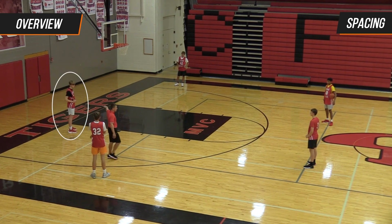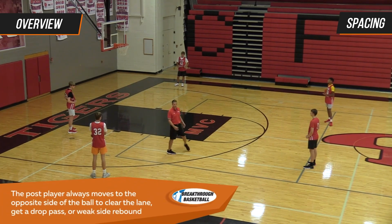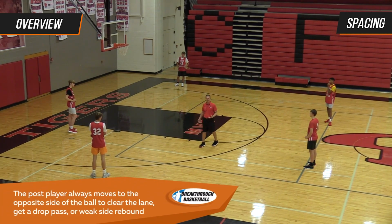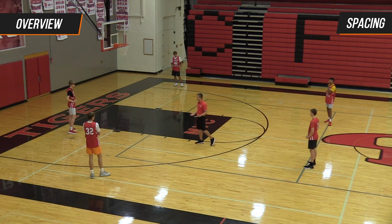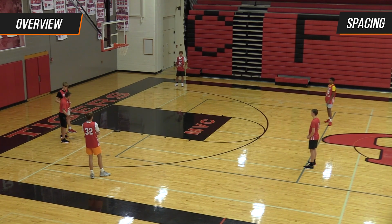Our post player, we want him away from the ball. And this, like I said, is going to get into the elements where it will open up cuts for our motion. It'll open up the driving opportunities too. So we want him away from the ball, off the block, and we want him with chest to the basketball. All right, we want him down here.